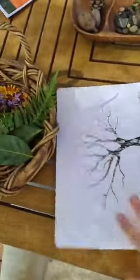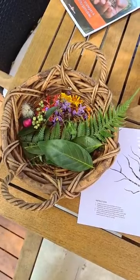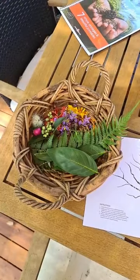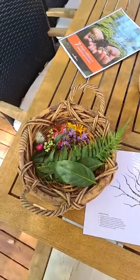But yeah, this is really easy. I've got a whole bunch of natural materials. Now, I do want to say that this is a really nice way to jump in and enjoy nature together before the invitation to play. Hold on, I'm just going to turn it around on me.